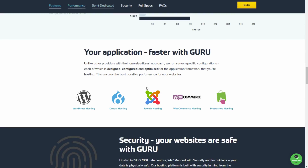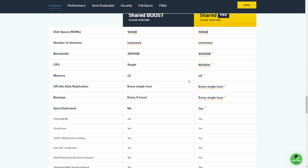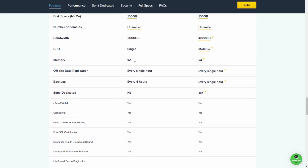So that is the shared hosting Pro package. So this is it compared. You get same disk space, more bandwidth, multiple CPUs, 4 times the memory, off-site data replication. Oh, they're comparing it to the Boost package, sorry, the Boost add-on. So in the normal package, you get 1 CPU, with Boost you get 2 times memory, and with Pro you get 4 times memory. With the Boost package, you get 4 hourly backups. With the Pro, you get single hour backup.